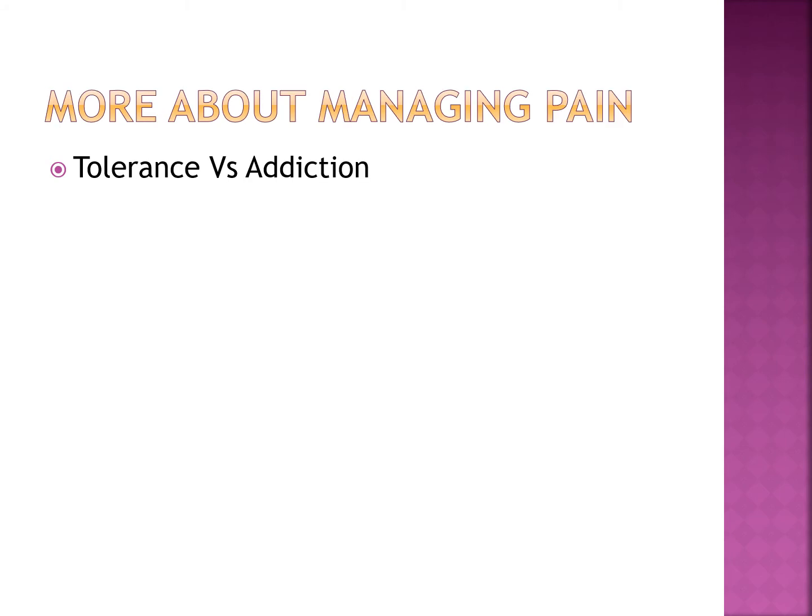So I want to talk briefly about tolerance versus addiction. Tolerance is going to happen to most patients, and it can happen quickly. Within a couple of days, people can build up a tolerance to medication. Of course, it varies between people and also what type of medication it is, but tolerance is when people are needing more of the same medication to get the same benefit that they got before, and it's not necessarily an addiction. Again, most people will build up a tolerance to the medication. That's normal. That's the body doing what it's supposed to do.